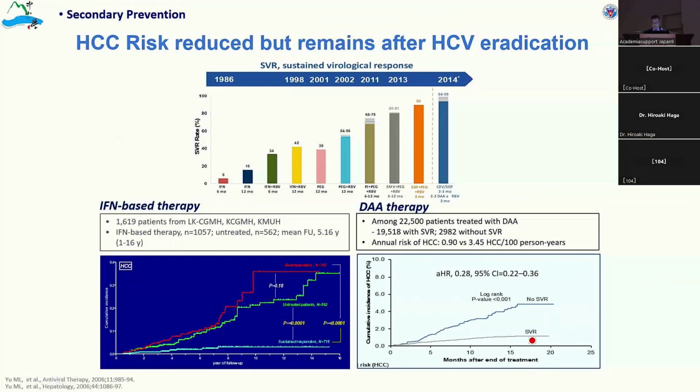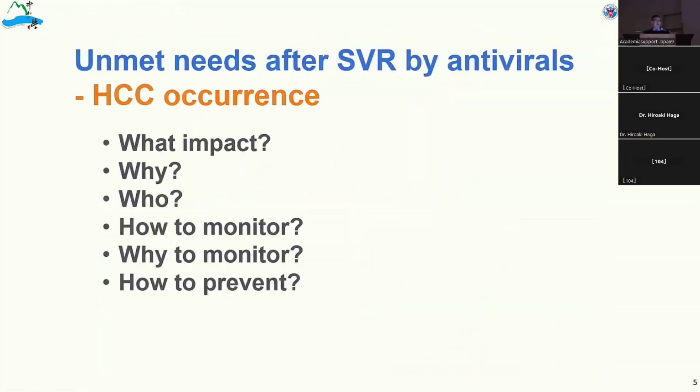However, looking at patients who have SVR after DAA or even after interferon-based therapy, there is still a substantial proportion of patients who will develop hepatocellular carcinoma, indicating the HCC risk remains even after HCV eradication. So today I will focus on the unmet need of HCC occurrence after SVR by antiviral, what the impacts of the unmet need are, why it occurs, who is at risk, how and why to monitor, and how to prevent.